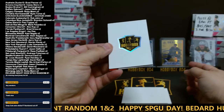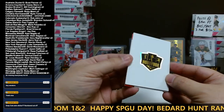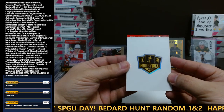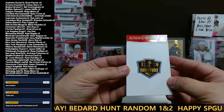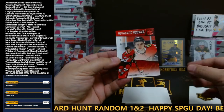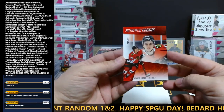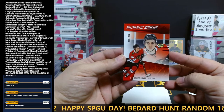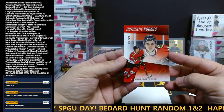This one's out of 75, Daniel. Probably the McDavid would be lower. Come on. Authentic rookies. It's not signed. Connor Bedard, 212 out of 218. There's our first CM98. Congrats.